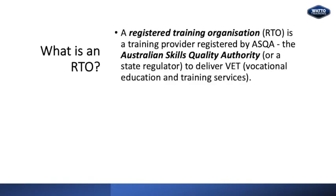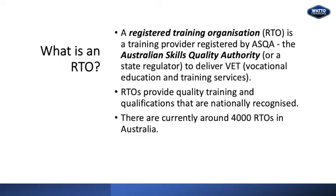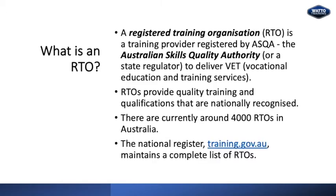What is an RTO? A Registered Training Organisation, RTO, is a training provider registered by ASQA, the Australian Skills Quality Authority, or a state regulator, to deliver VET, vocational education and training services. RTOs provide quality training and qualifications that are nationally recognised. There are currently around 4,000 RTOs in Australia.